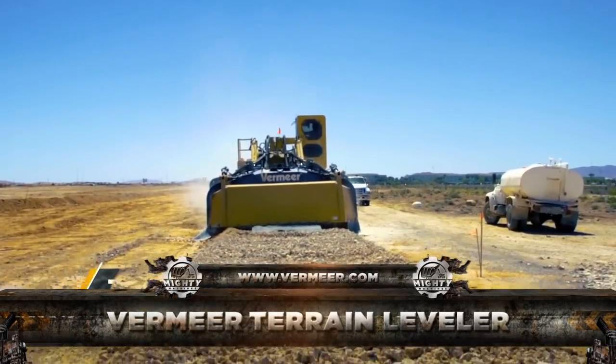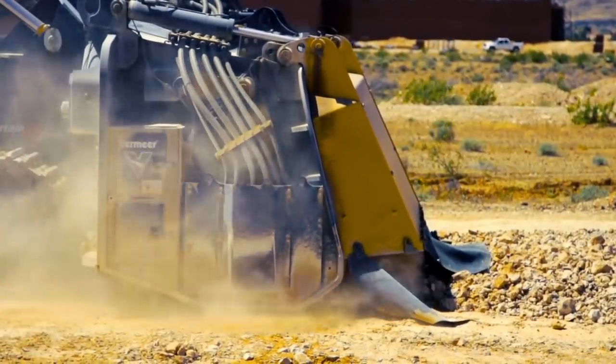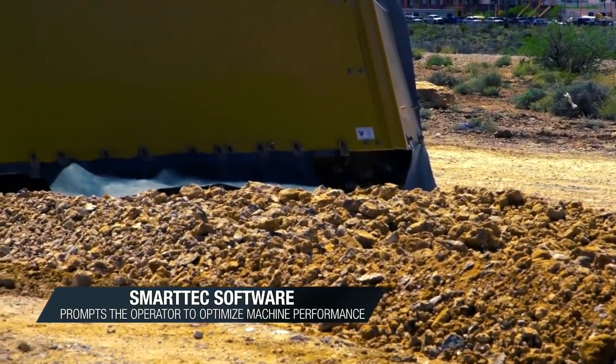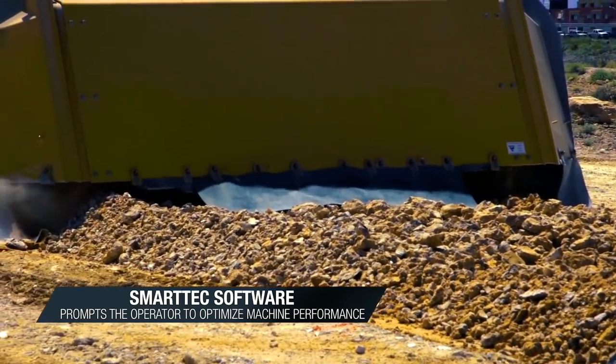Next up at number 18, we have the Vermeer Terrain Leveler. This heavy-duty machine cuts into the earth from a modified tractor and removes the upper layer of soil, flattening out the terrain. A jagged digging head is used to do so.